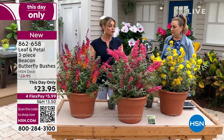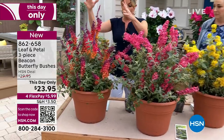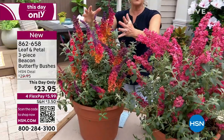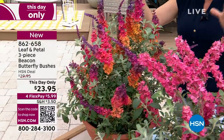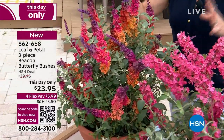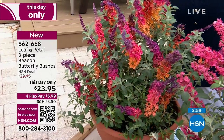And a couple of these colors are so rare that you will not find them anywhere else. One of them right here, this is our tri-color. We call it often the rainbow. This is the only one that we have in the world. We are the only place.